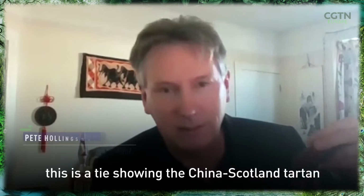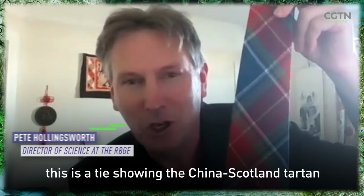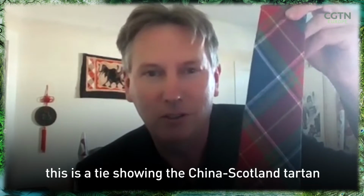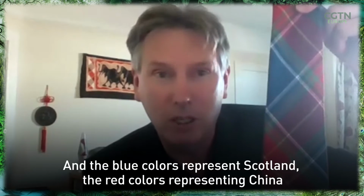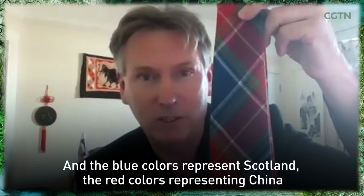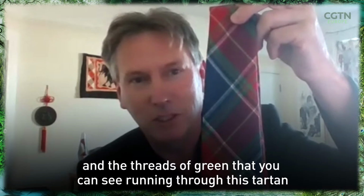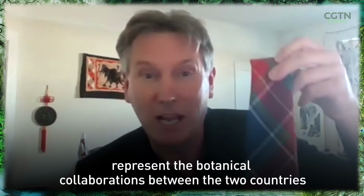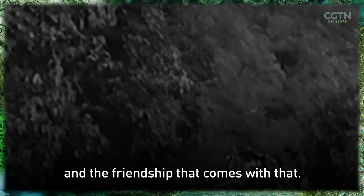I've just got here, this is a tie showing the China Scotland tartan, and this is the official China Scotland tartan. The blue colours represent Scotland, the red colours represent China, and the threads of green that you can see running through this tartan represent the botanical collaborations between the two countries and the friendship that comes with that.